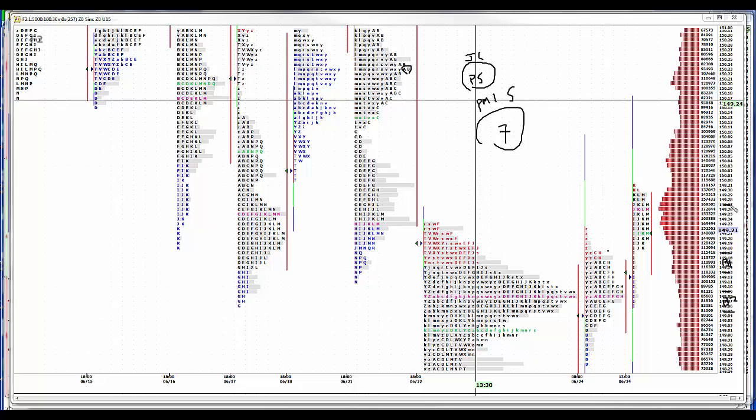And we'll have news spikes from what's going on in Greece. 27 to 31 on the sell side. I'm going to give it room on the sell side. Don't really care too much about getting short. Then 7 to 11 for sell 2.